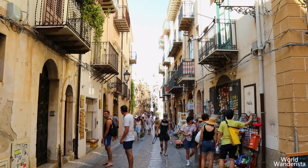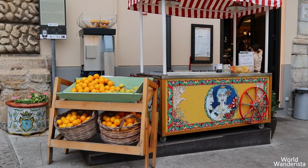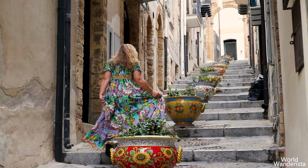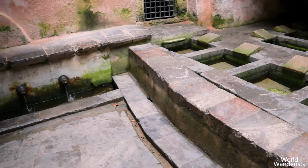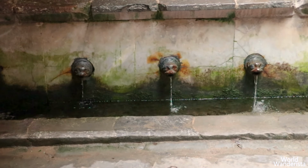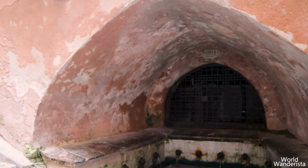But also the town itself is fun to explore. It has a lot of cute shops, narrow streets and some historical monuments to discover, like the lavatoio medievale Fiume Cefalino, a restored laundry house dating to 1514 with original stone wash basins and 22 cast iron spouts, some of which are in the shape of a lion's head.